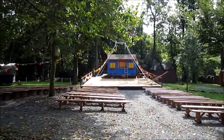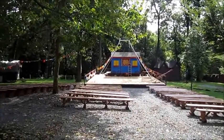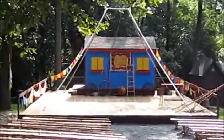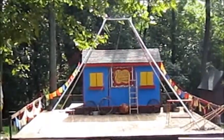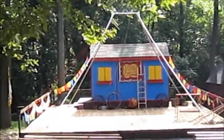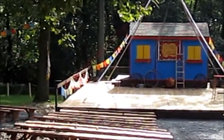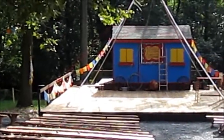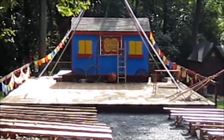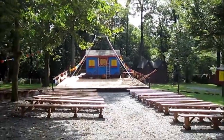Alright, what you're looking at now is called the Harlequin stage. That used to be where the trial and dunk stage was. But as you can see now, it is a stage for all these circus type acts. Tribal Circus is in there. You can see they have the tightrope, and there's trapeze, and they do juggling and all kinds of contorting type things. But the trial and dunk is no longer there. That has been moved. We'll get up there later. And back out. There we go.